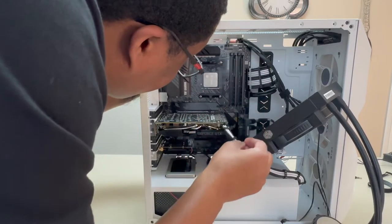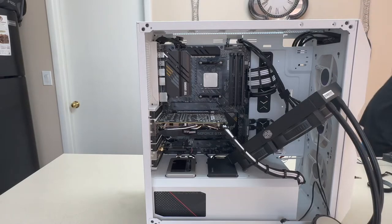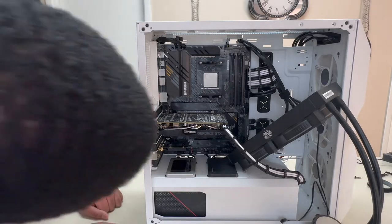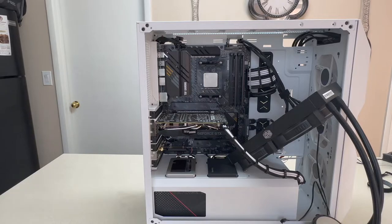So that's going to power your radiator fans for your CPU to spin and tear the cooling down. We didn't put that screw in for the Wi-Fi. So that your radiator will cool down the temperature of the coolant that's going across your CPU. And those will spin according to how hot your CPU is.